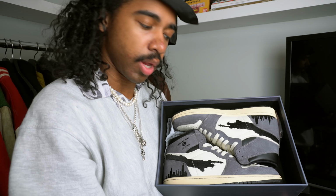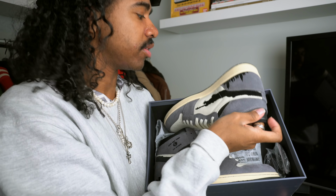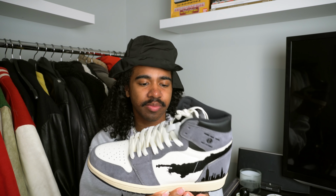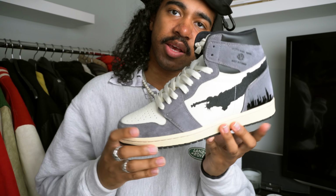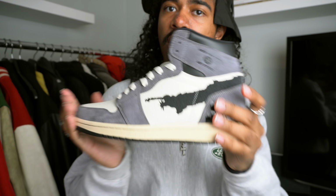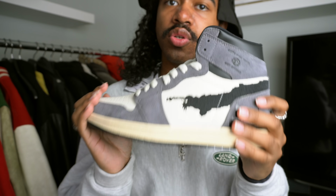Feels really good quality right here. And we have the sneakers. Story with these. I got the V2, right? The V1 I also got, but they never got to me. I think they got lost in the mail. So I'm starting off my journey with the V2. No salt in the wound at all, because these are super, super nice.